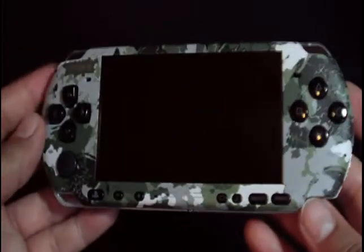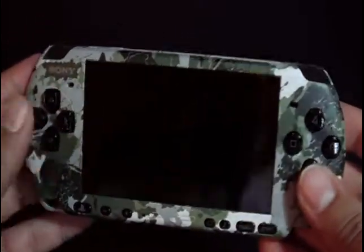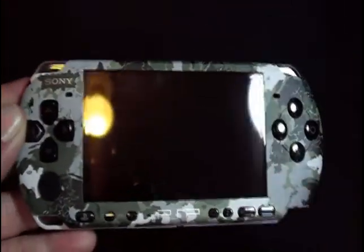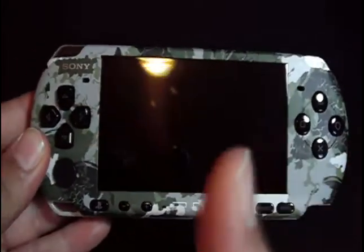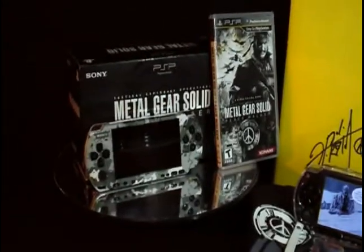It feels way lighter than the regular PSP. Maybe because the battery is not inside, but it just feels too light to me. But the same button layout, your top buttons here, everything's pretty much the same. For all Metal Gear Solid fans, this is the best way to play Metal Gear Solid Peace Walker, on this PSP. Pretty badass. Well, guys, I hope you enjoyed my review of the Metal Gear Solid Peace Walker Limited Edition and the Metal Gear Solid Peace Walker Big Boss Pack.